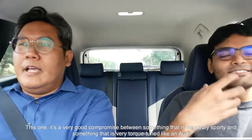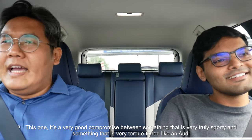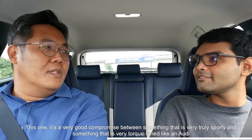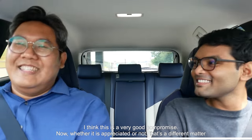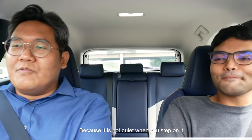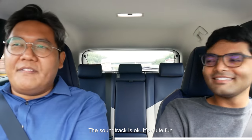Yeah. This one is a very good compromise between something that is truly sporty and something that is very talk-to-you like an Audi. I think this is a very good compromise. Now, whether it is appreciated or not, that's a different matter. Because it is not quiet when you step on it. That's the thing. The soundtrack is okay. It's quite fun. You know, it likes to be revved.